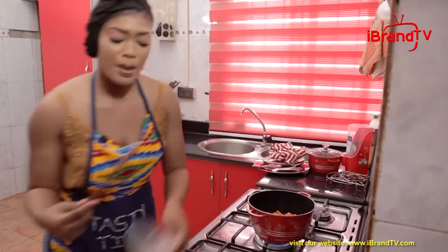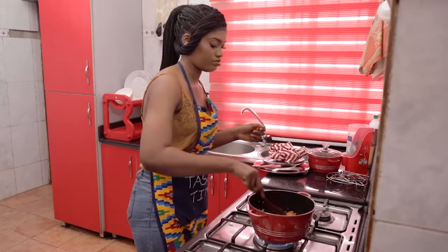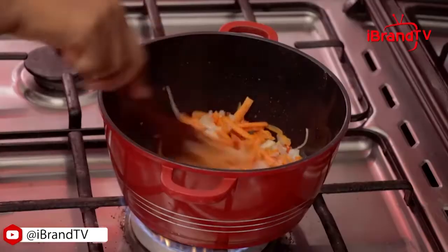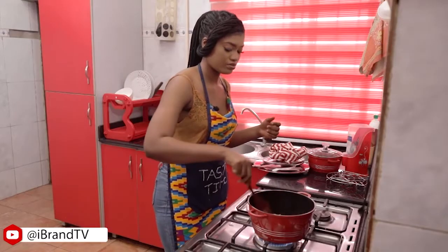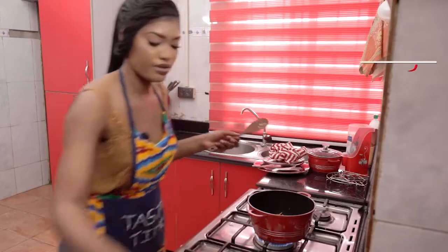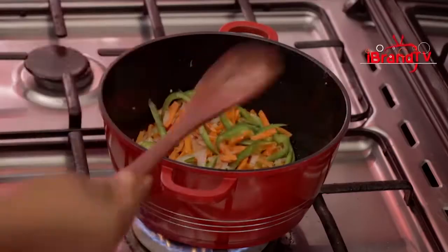I like putting my carrot first because it's stronger than other vegetables, so it comes in first. Just going to saute this for a while. You don't have to do this for a very long time because you want your vegetables colorful, alive. So I'm going to throw in my green bell pepper. Give it another stir, another stir. Very, very slow.